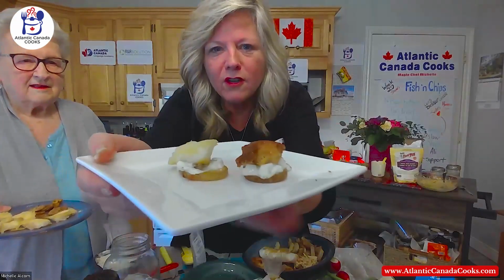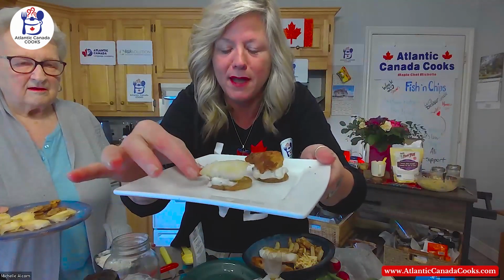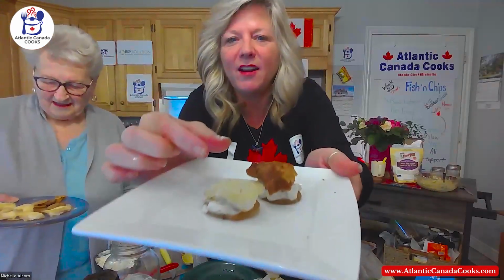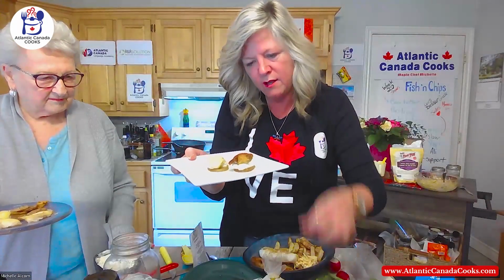So there you go. Your darker, chunkier one is our beer batter crusted potato and chip, or chip and fish and chips. Fish and chips. And then the lighter one is that beautiful light tempura batter. So those are going to be absolutely delicious to enjoy.